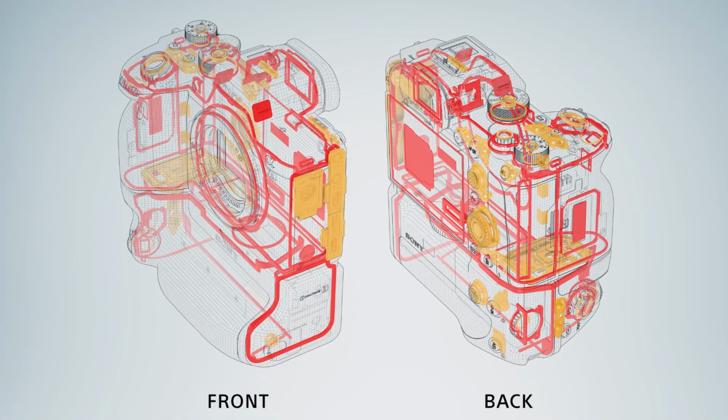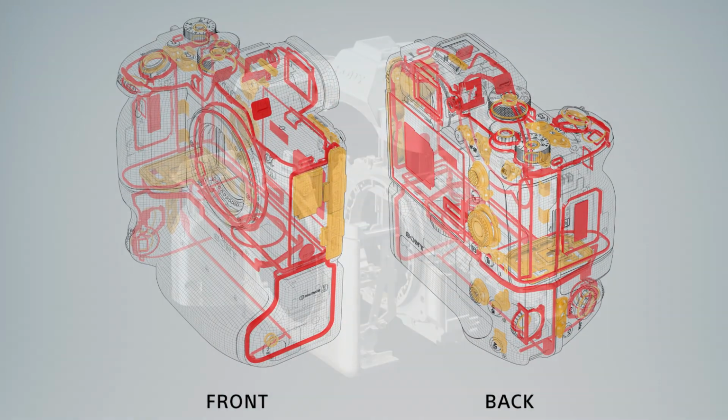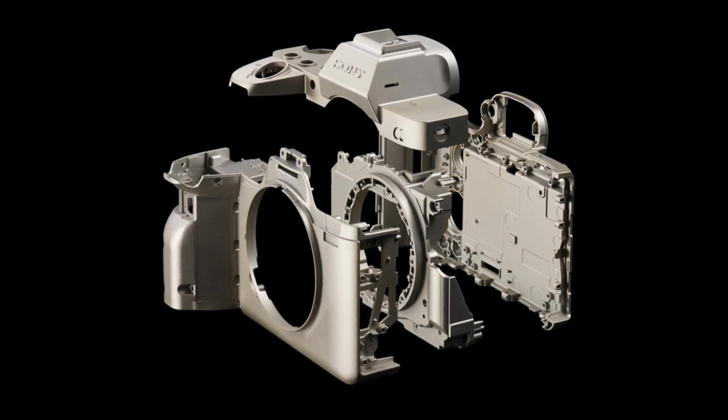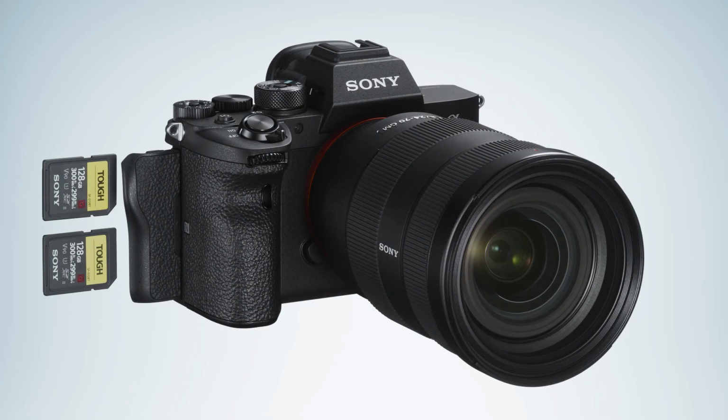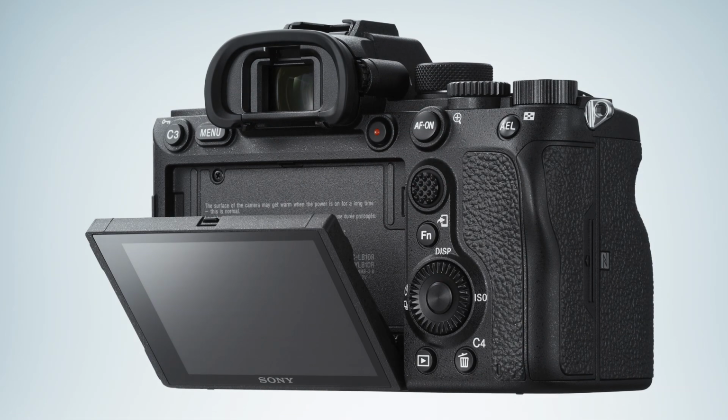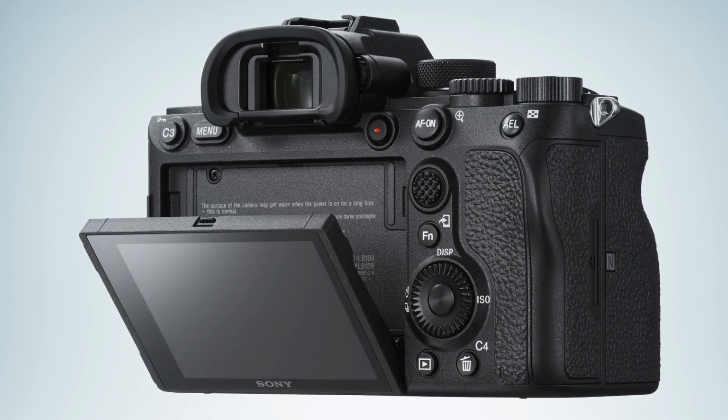In addition to all this, Sony has redesigned the camera. They've improved the weather and dust seals, which were lagging behind Canon and Nikon's DSLR cameras, and now it accepts 2 UHS-II SD cards, and they've moved slot 1 to the top. Woohoo! It still doesn't have a flippy screen, but hey, that was expected.